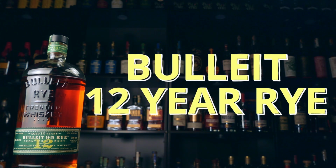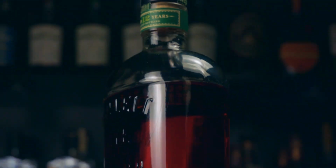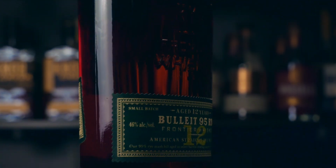Moving on to the next one. All right, let's get a rye in here. This is probably my favorite one to mix with right now. This is Bulleit 12 year. This is the one I was talking about. This might be $55. I don't think it's more than that. It is a fantastic high age statement, 95 proof, if I remember correctly, 92 proof rye whiskey.